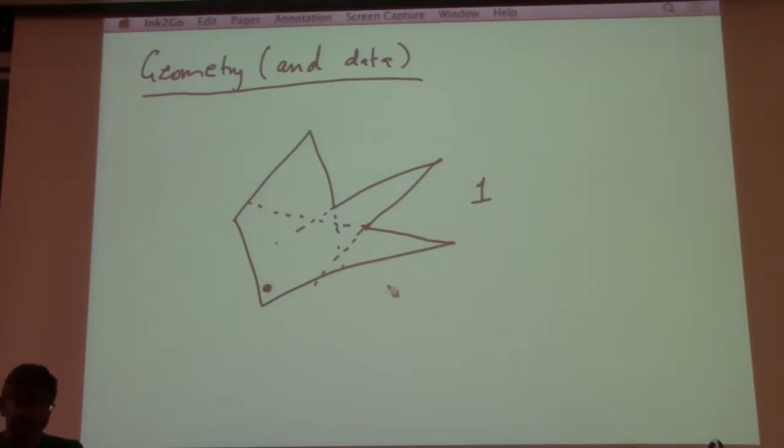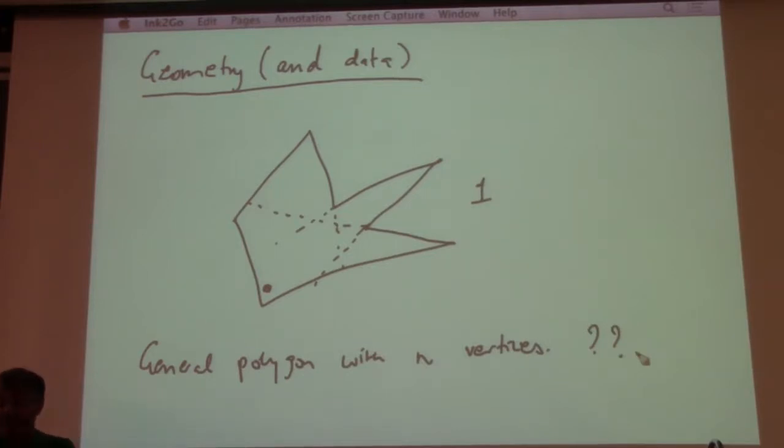So now I can say, well, suppose that I have a general polygon with n vertices. How many guards do I need? And of course, it could be very jaggedy, it could be very irregular, and there's no easy way it would seem to give an answer to this question. But in fact, you can give an answer. And the answer is something like n over 3.